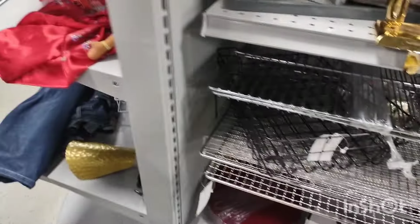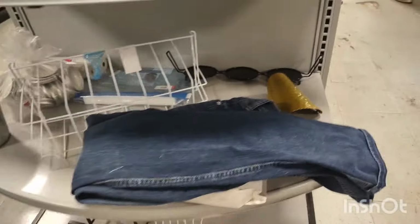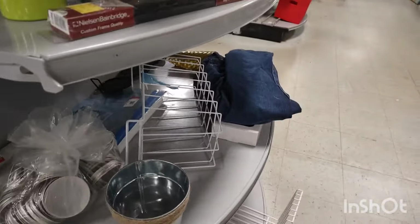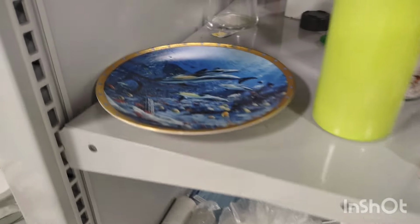You know what made me leave it? That was not the original honey dip. Yeah, you can tell by the color of it. Unless whoever had it ruined it. I really was looking for Easter pieces.